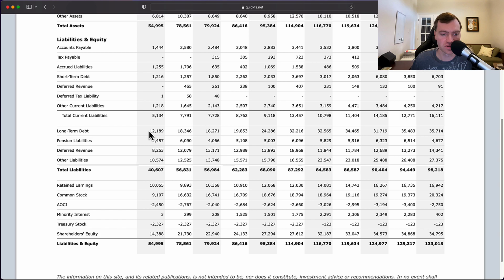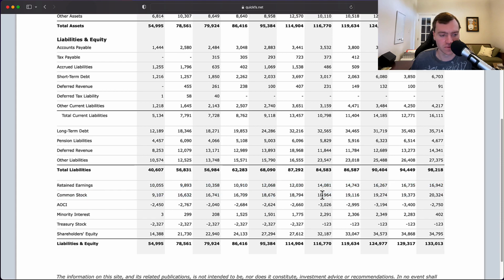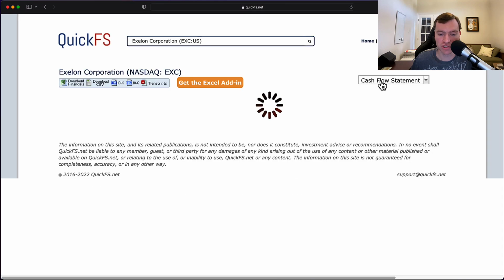You can see the increase in debt here. 23 billion came from debt. Your retained earnings, of course, have gone up $6 billion here. Common stock has doubled. So again, just showing where they're having to bring on that additional equity in order to do that. Not the signs I like to see here from the balance sheet.